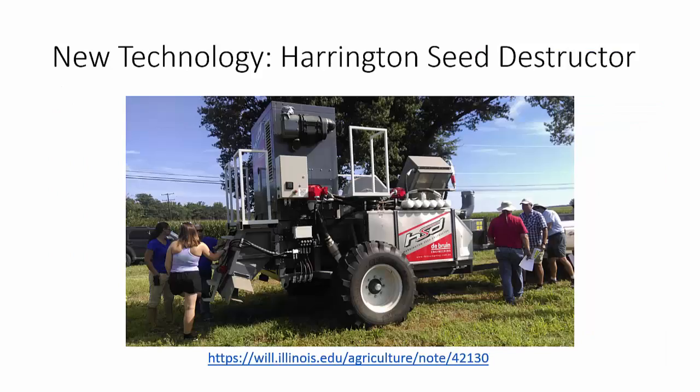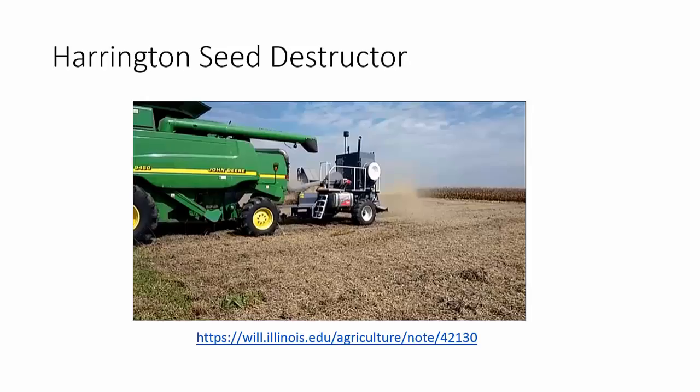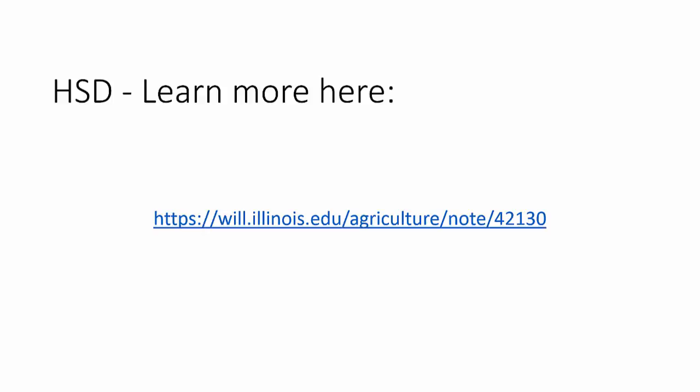There is a new piece of equipment on the market from Australia that's capable of pulverizing weed seeds as it harvests the crop. It's called the Harrington Seed Destructor. It's another potential solution for tackling Palmer and waterhemp seeds. The first version of the HSD trails behind a combine, grinding the chaff containing weed seeds into a fine powder, destroying the seeds. Then it shoots the powder back onto the field. There's a newer version that's integrated into the combine and is a more affordable option. It's currently being tested for use in U.S. fields by USDA agricultural research stations in Maryland and Illinois and at the University of Arkansas. Go to this link to see a video of the HSD in action at the University of Illinois and hear more about how it works.